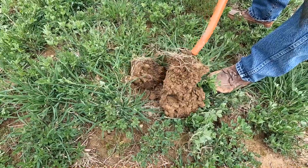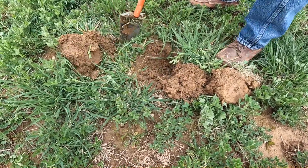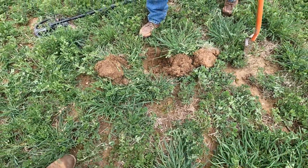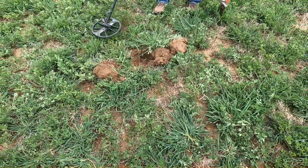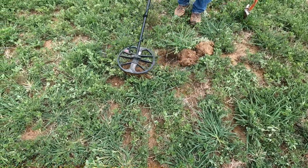Do you see it? Not yet. What should be a casing off. Oh, yeah. Oh, I never thought about that. A rifle casing. My luck today. I found a pretty nice piece. Is it in there? See it?